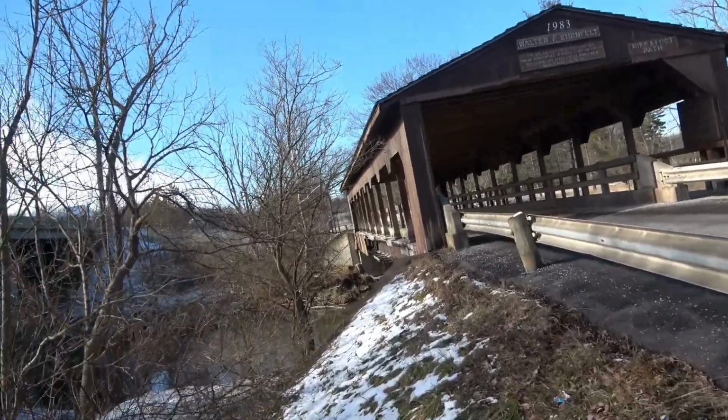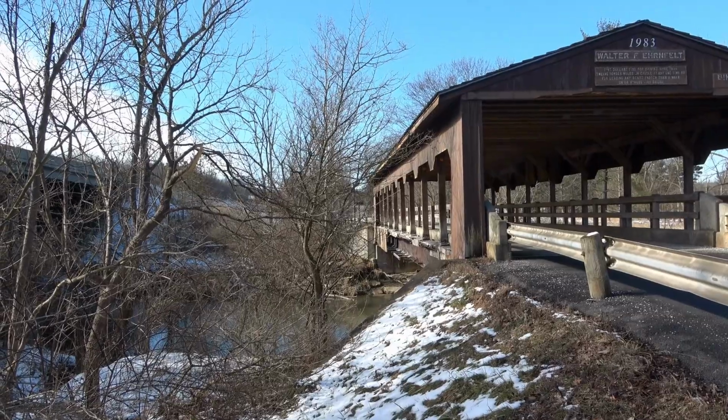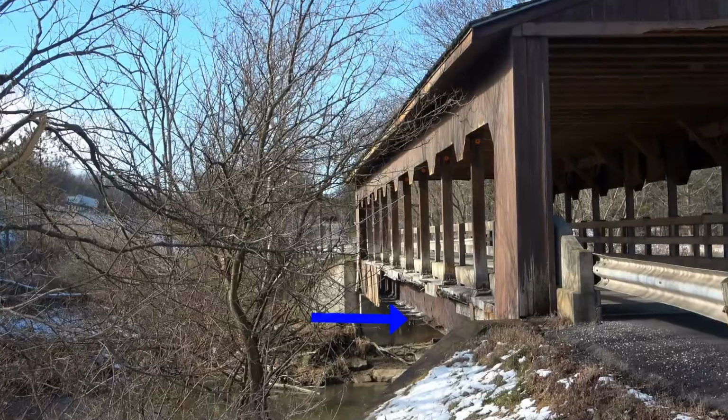It's about time. It's due for a rehab. You can see the steel girder underneath the damaged portion of the faux finish.